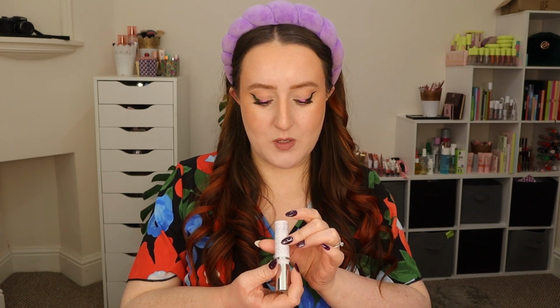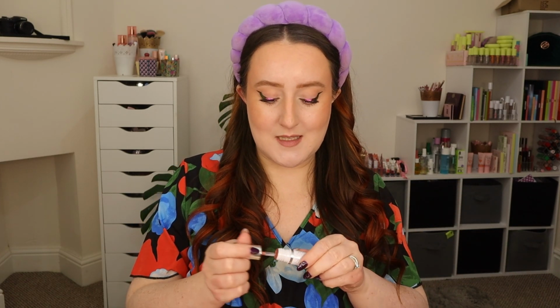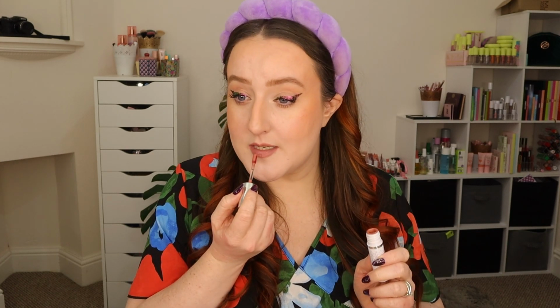So this is the Beauty Bay lip tint, and this is in the shade Slippers. This is like a pinky light nude shade. It looks glossy, but it will actually leave a nice little tint. I do like it with the nude.